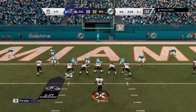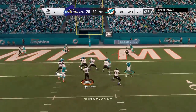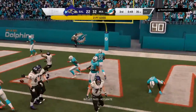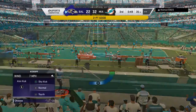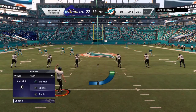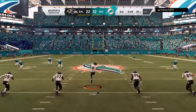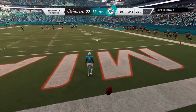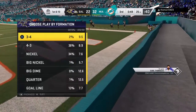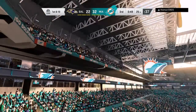And now they'll empty the backfield here as they elect to go for 2. From the gun, Jackson. And they're going to get the 2-point conversion. Caught in the end zone. And that cuts the lead a bit further. Tucker now to kick it away following the touchdown. And they will not get a chance to return this one as it's through the end zone for a touchback.